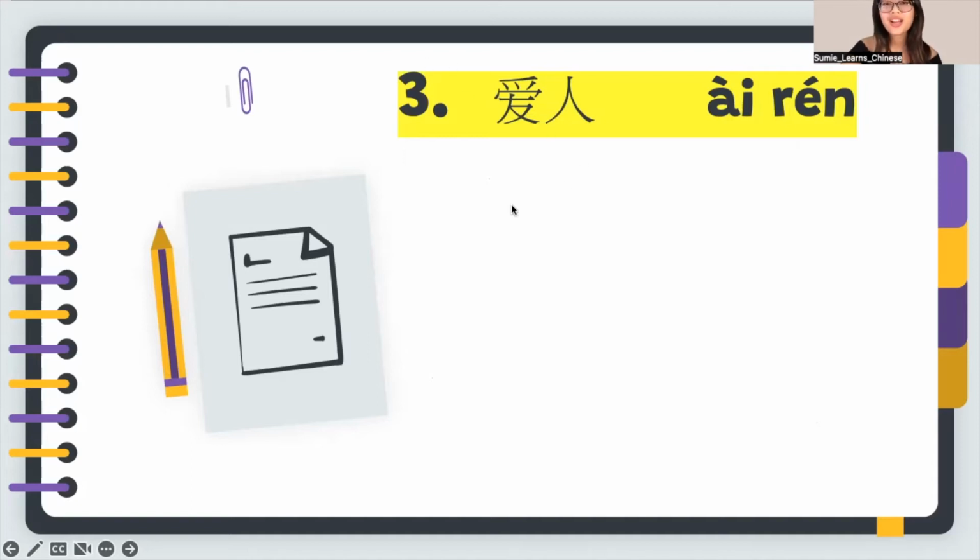Okay, thirdly, we are going to learn 爱人. 爱 is love, 人 is person or people. So 爱人 is the people we love. It is lover, 爱人. We have learned 爱 before, right? So do you know how to write 爱? It is time to test if you can remember it.